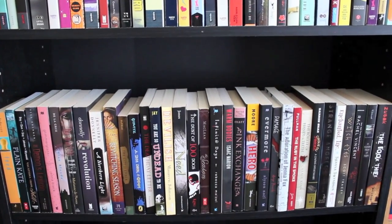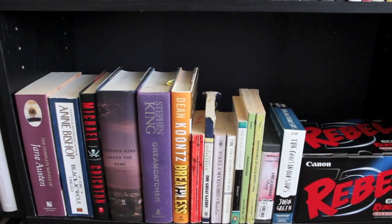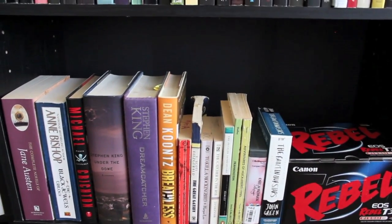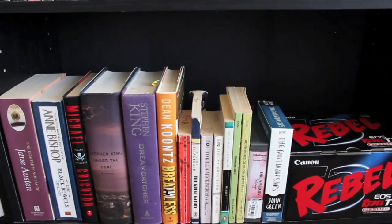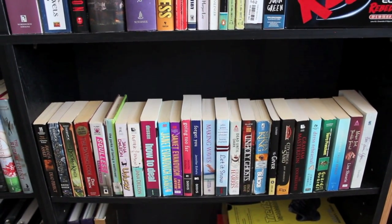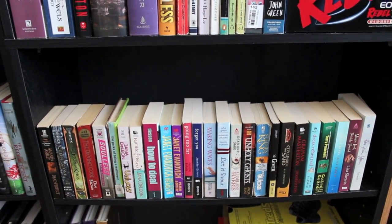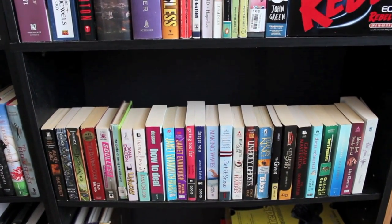Next shelf, all paperbacks, mostly young adult, mostly fantasy. This is the shelf of adult slash big ass book slash classic slash the 2 random audiobooks that I own. This shelf is mostly mass market paperback and mostly adult books, though there is at least 1 hardcover and a couple of young adult books in there as well.